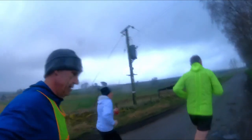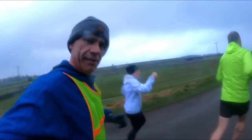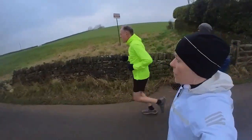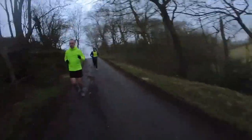So what's the purpose of an easy run? Well, for instance, it allows you to switch off. You can just enjoy a run without thinking about pace, without thinking about sessions. It's a nice time to meet up with friends. You can switch your brain off from anything other than just enjoying being out in the fresh air.